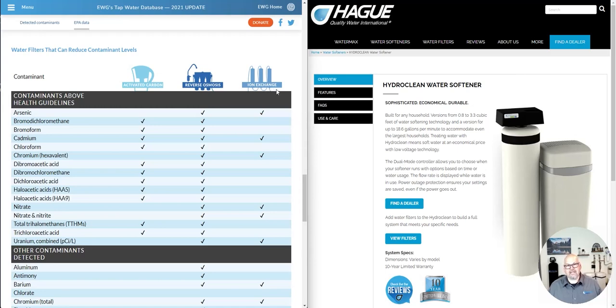So that's where it gets a little bit confusing, where they're not specifying what type of ion exchange system will remove arsenic, but they are clearly stating an activated carbon filter and reverse osmosis. Those are very good descriptions for those technologies, but unfortunately they're just not clear enough with this ion exchange, and I think that confuses a lot of people.